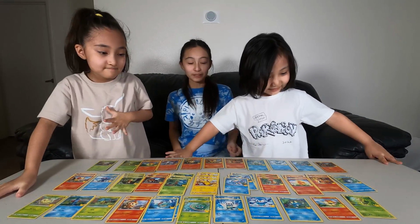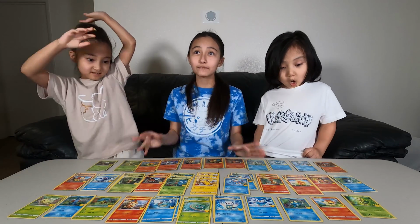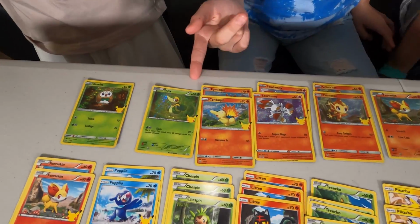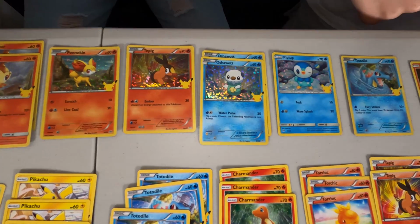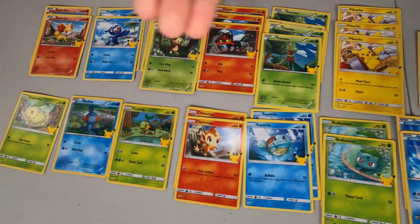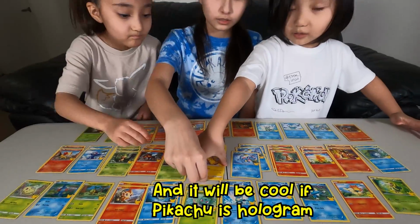Whoa. What the heck? Okay, so here we have all of our... all 15. This is all out of 15 Happy Meals. And here we have our hologram ones. And then here we also have the non-holograms on the bottom. Those are non-holograms. And it will be so cool if a Pikachu is a hologram.